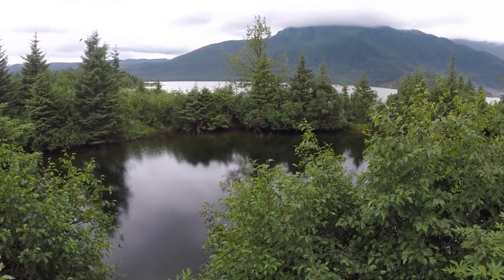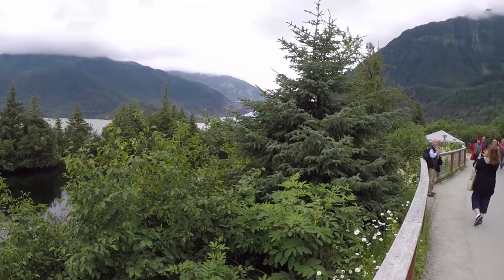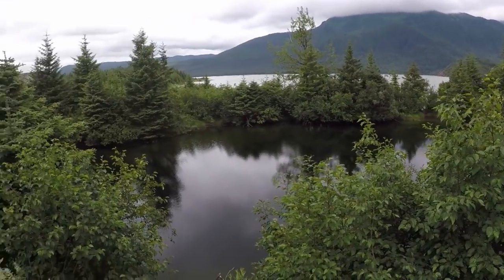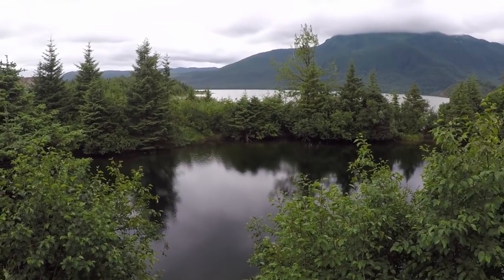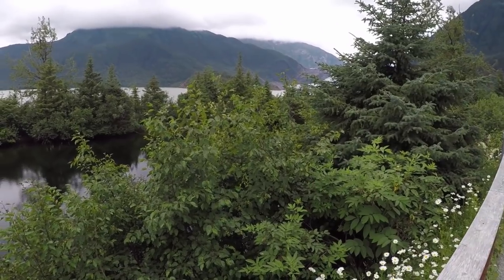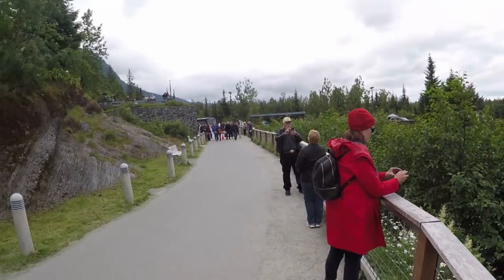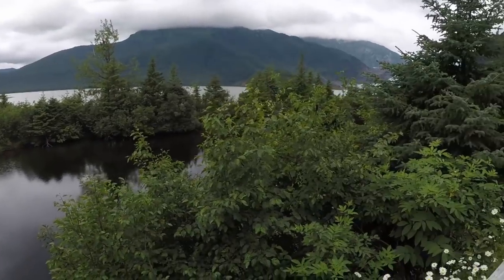All right, we're at the Mendenhall Glacier Visitor Center. The glacier's over there behind the trees. We'll see it later. Oh, there's a bergie in the bay, a couple of them. It's actually a lake, Mendenhall Lake, at the base of the glacier. So it's a little bit of a zoo here today because there are seven cruise ships in Juneau today.